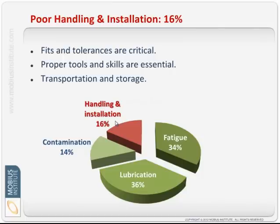And last but not least, we'll look at the handling of the bearings and the installation practices. The fits and tolerances are critical. The use of proper tools and the correct training in the installation practices are critical. And transportation and storage of the bearings are so important, as I'll show you in a moment with one of the animations.